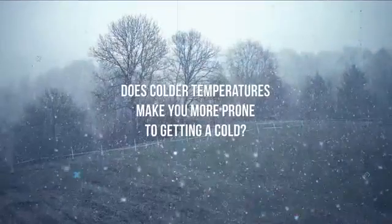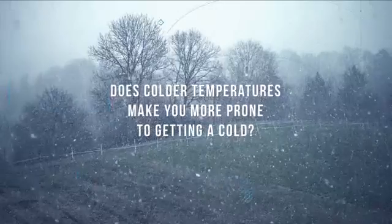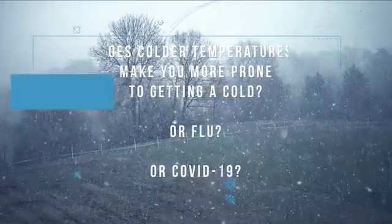So first things first, do colder temperatures make you more prone to getting the common cold, to getting influenza, to getting COVID-19, which is caused by the SARS coronavirus type 2? Most health experts agree that when it's colder out, more people end up spending more time indoors, and this actually facilitates the spread of viruses. Also, experts believe that when it's warmer weather, the immune system might actually function a little bit better compared to colder weather. And there are actually studies out there that looked at specific viruses and how they spread during cold versus warm weather and at different humidity levels.